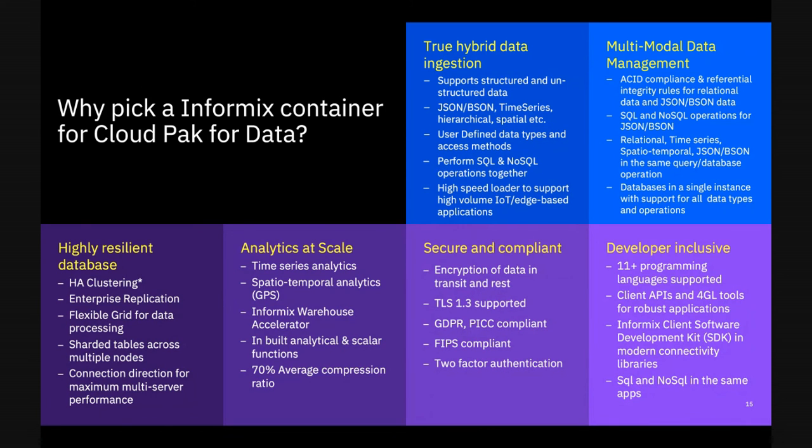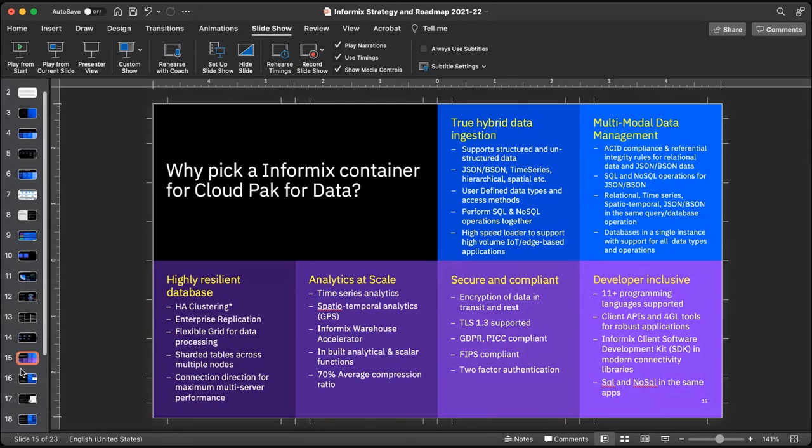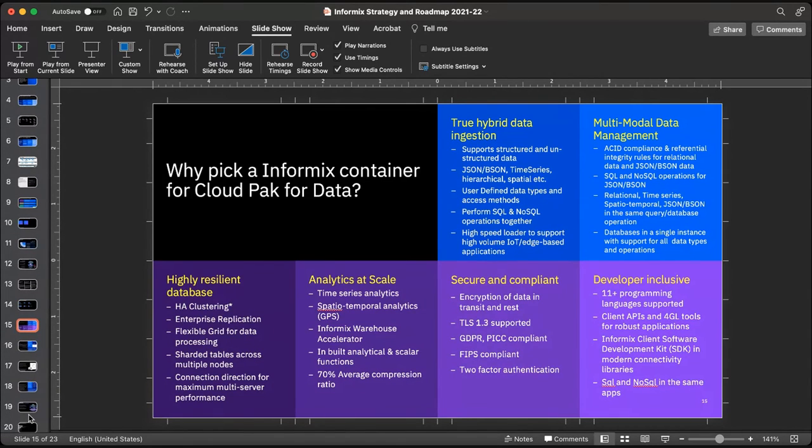So with that, I think we have come to the end of this presentation. My goal was to give you a sense of where we are with Informix today, what we have done in the last year and where we want to go next year, and also give you an overview of what Informix on Cloud Pak for Data means to you, and what the value propositions are for using it in your data and AI journey.